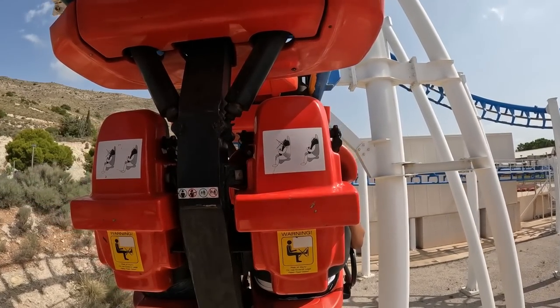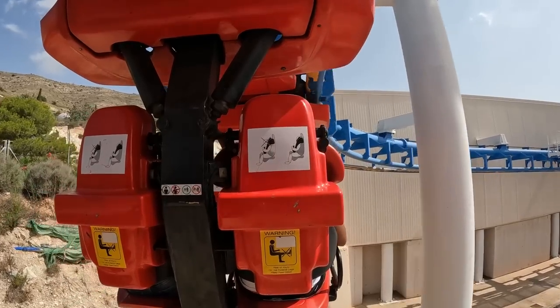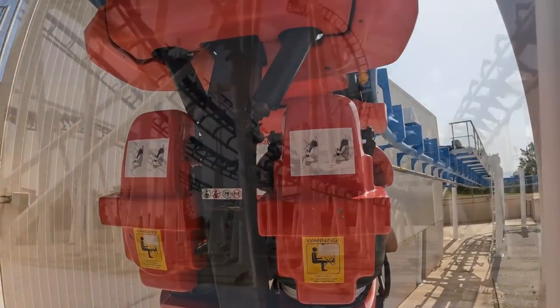To be honest, as far as SLC goes, standard layout, I don't think that was too bad. I've been on much worse than that. Infusion rides worse, in my opinion.